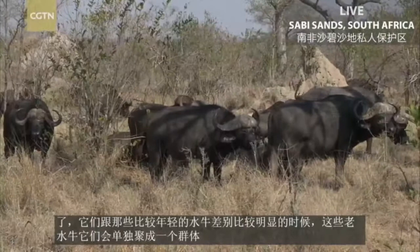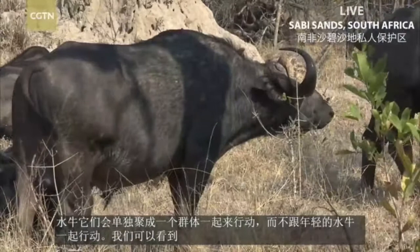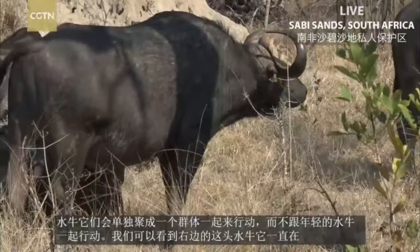Helen, it does look like a judge's wig, doesn't it? The one on the right, he's constantly been scratching it against trees. They scratch and rub against anything they possibly can. And not only are they the boss, they're the judge, aren't they?